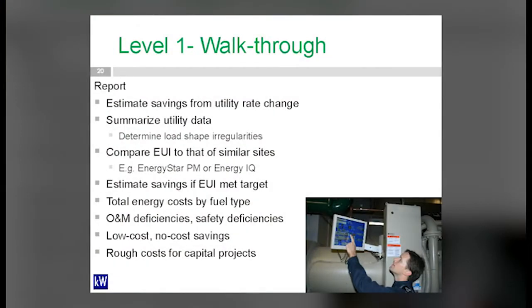Now this is something we're probably going to leave out of future versions because rate analysis is a field all its own. But it's currently written in the procedures that you at least need to check that the customer is on the right rate, basically. You summarize their utility data, you do the benchmarking, you estimate savings if they meet their EUI target. So that's your energy use intensity target.